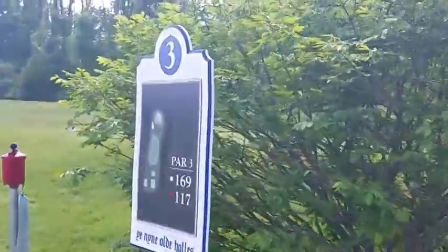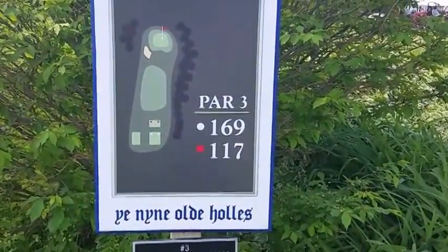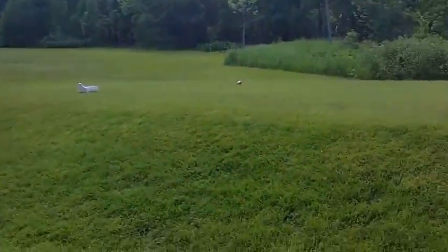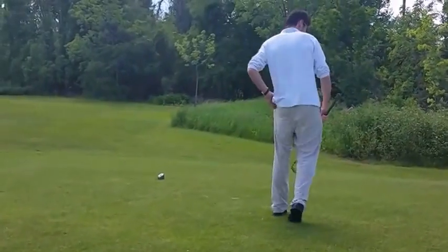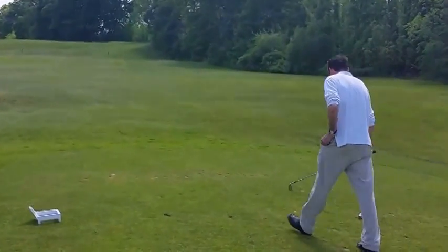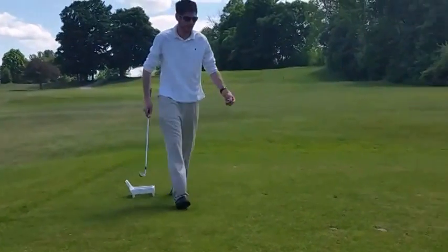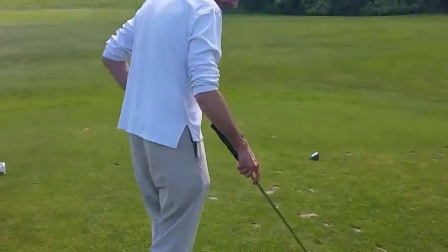All right, here we are. Hole three. We're looking at a par three, 169 yards. It's an elevated tee. Excuse me, elevated green, I should say. Don't ask me why, but I'm playing a 4-iron. I'm going to play a little bit further back. Not gonna tee off with a pencil. All right.